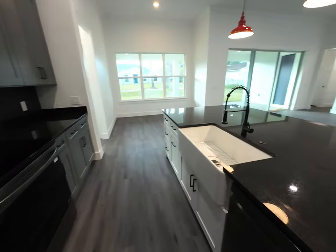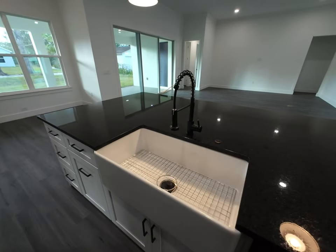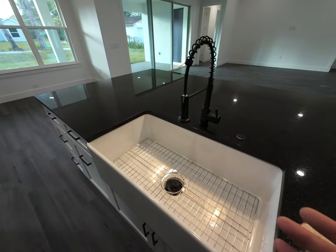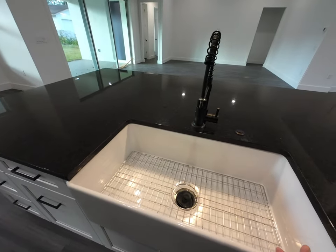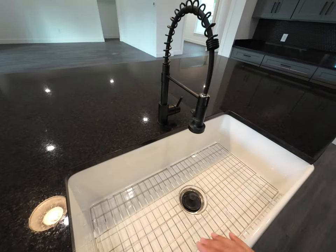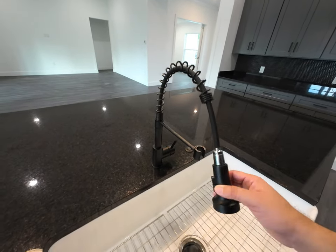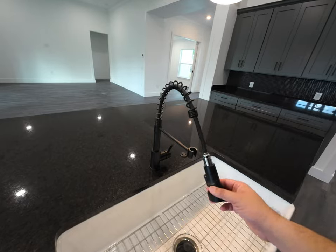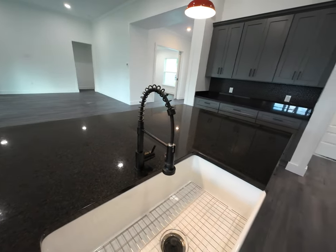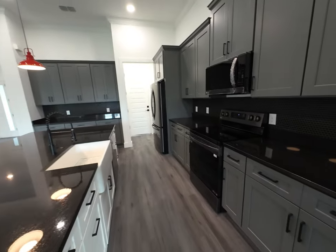Now, nice farm style tub kitchen sink, which is something that is absolutely amazing, just complements this kitchen very well and allows for plenty of space for you to do your dishes in those big pots and pans here in this sink. Now, this is going to be a very nice feature here, a nice faucet that they put here in order to allow you to do your dishes very, very comfortably. But nonetheless, very, very beautiful kitchen.